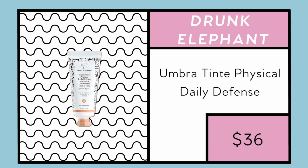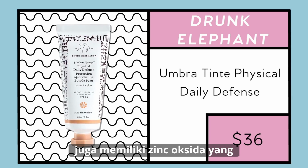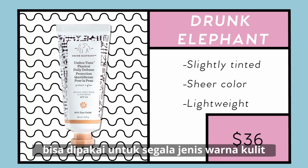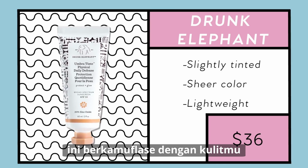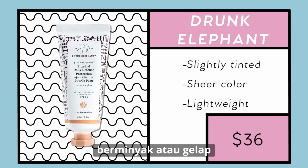So second is the Drunk Elephant Umbra Tint Physical Daily Defense, and it's got an SPF of 30, and it's got zinc oxide, which is something that you should always look for in a sunscreen. And this one is slightly tinted. It matches all skin tones because it's very sheer, and so it will just camouflage into your skin whether you're fair or whether you're olive or whether you're dark.